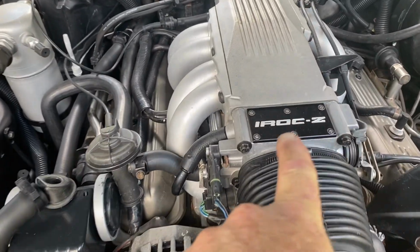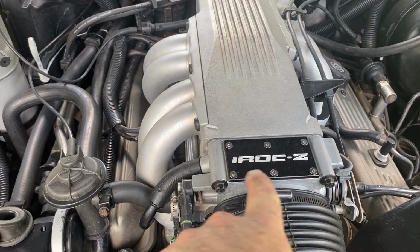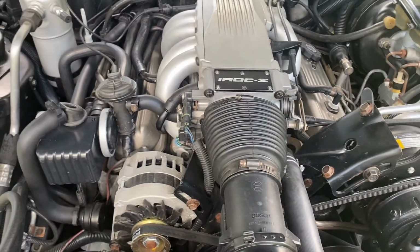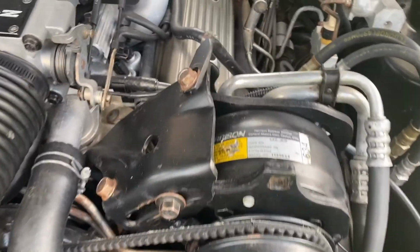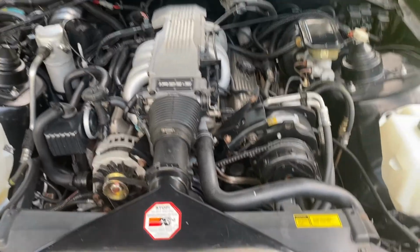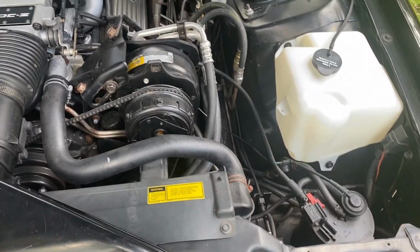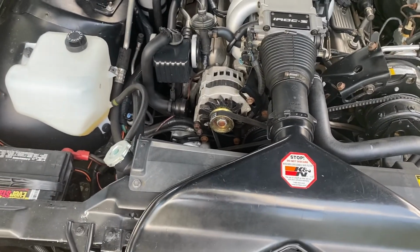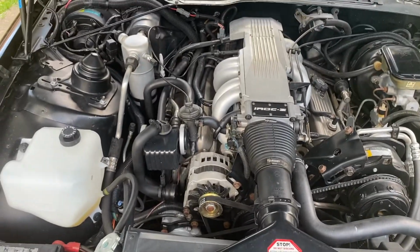This is one of the few things on the car that's not original. I put that on there just because I liked it, but really almost everything else is original. The AC compressor is original too. That's pretty hard to find. Now, let's see what else you need to know under here. Car starts up every time. I can have this car sit for months, and it will start within 6 seconds every single time.